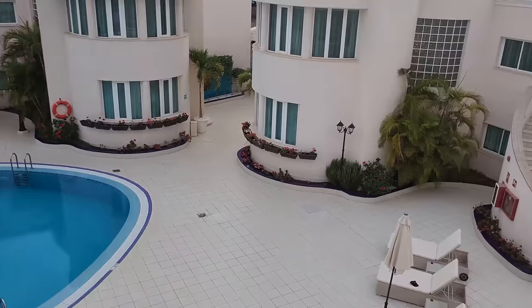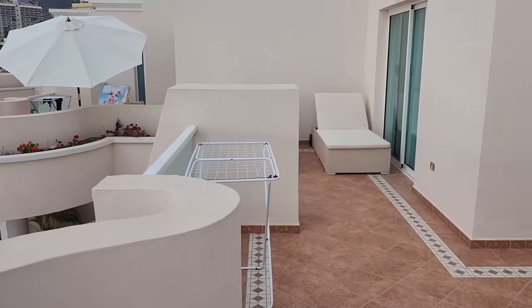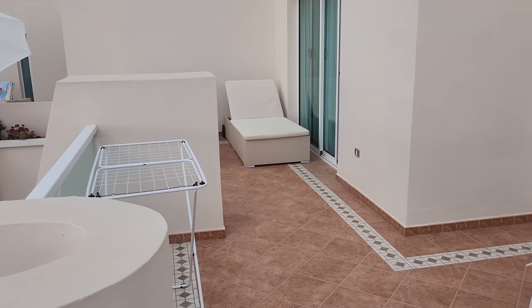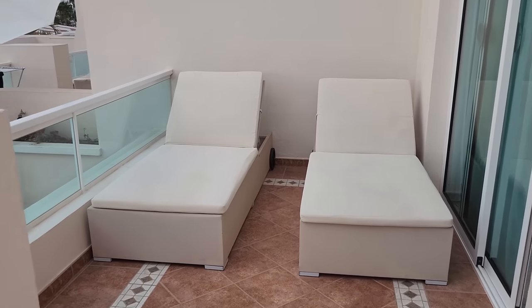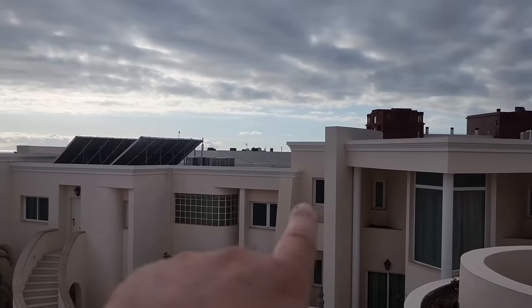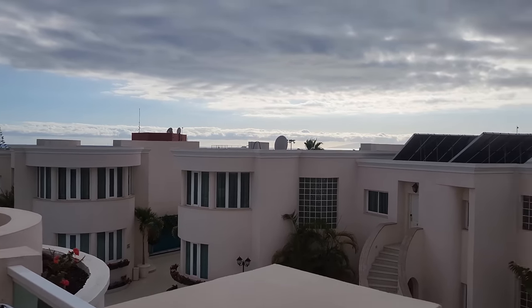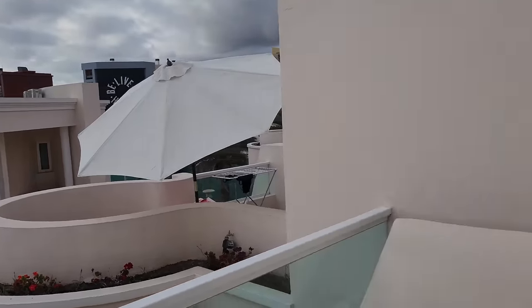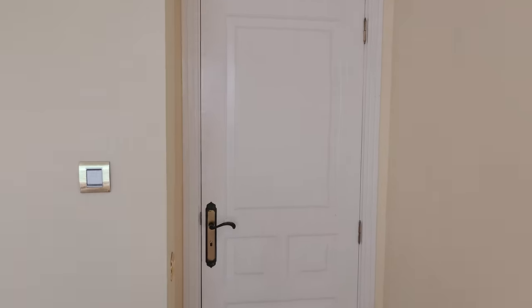So yeah, just beautiful apartments, and that's what they are. Well, they're suites. So, you know, plenty of privacy, because when you look on the same level, there's no apartments looking in. So when you're laying on the sunbeds, you're actually at a level where no one can see you. So that's good.